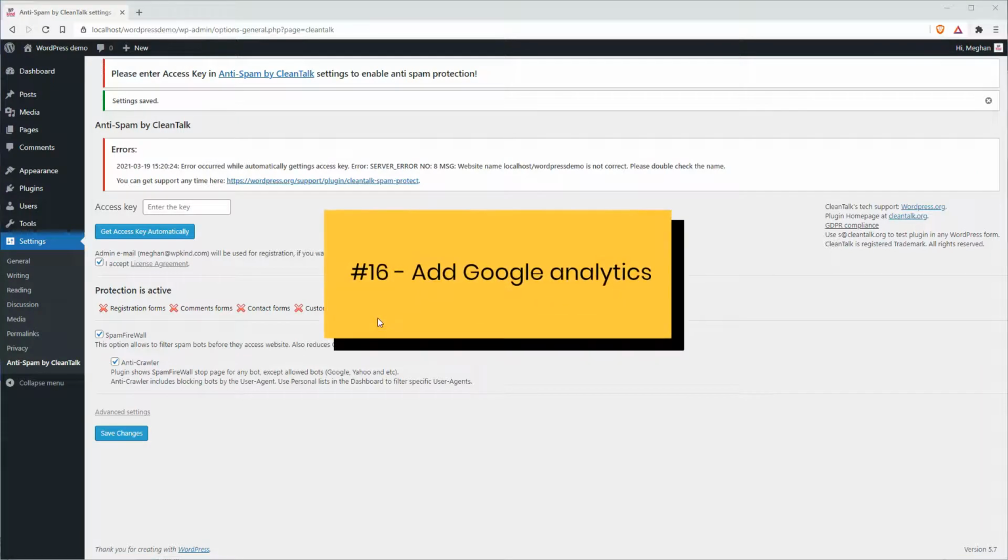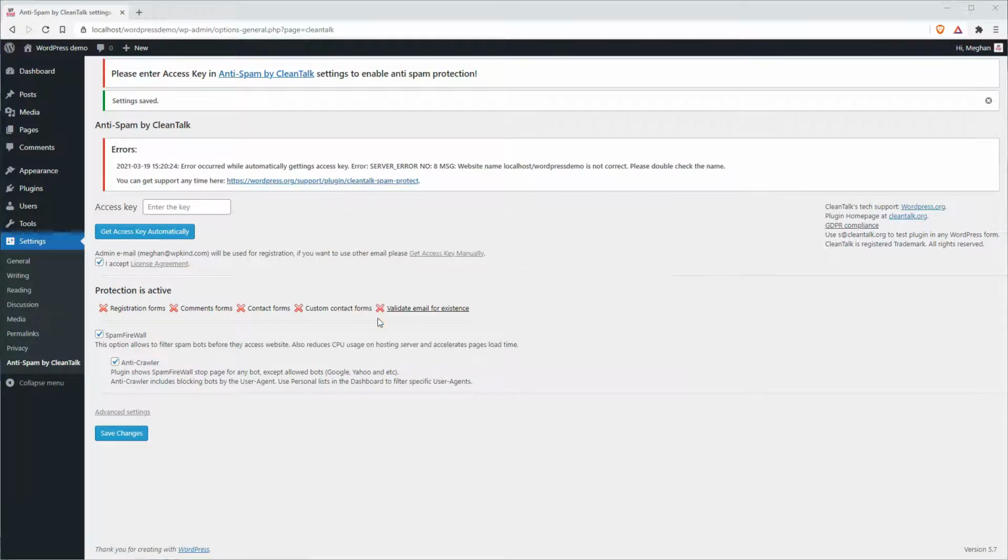Number 16, add Google Analytics. If you've created a Google Analytics account, then you will already have a script that you will need to add to your website. There are several plugins that you can install that allow you to put that script on your website, but I'm going to show you just one today, and that is called the Header Footer plugin.